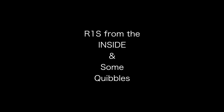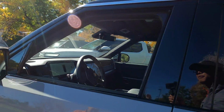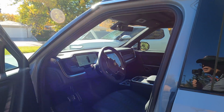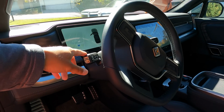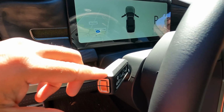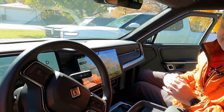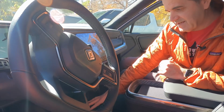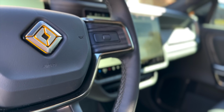If you've seen my R1T videos, then you're familiar with the inside. I mean, you come in the front, it's basically the same interior. It's so new, it still has the plastic cover on. You'll notice on the left stalk, you can control both windshield wipers, the front and the rear. Otherwise, I haven't noticed any differences in the front. You have the same storage, the same charging pad. In the front, the SUV and the truck are basically indistinguishable.